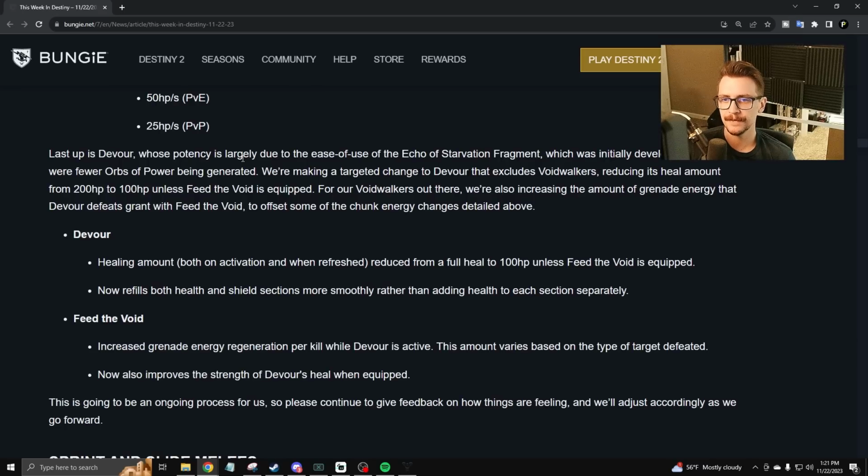Devour, healing amount, both on activation and when refreshed, reduced from a full heal to 100 HP unless Feed the Void is equipped. Now refills both health and shield sections more smoothly rather than adding health to each section separately. Feed the Void. Increased grenade energy regeneration per kill while Devour is active. The amount varies based on the type of target defeated. Now also improves the strength of Devour's heal when equipped.